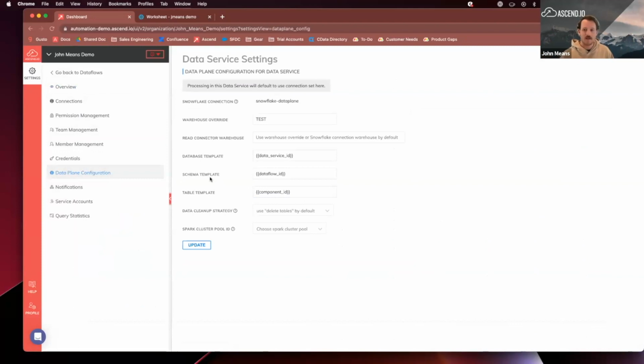There are three really important parameters here that you can set around the template. This is effectively telling us how we create objects consistently in your warehouse. So you know that every time an object is created in Ascend, the respective table, schema, and database is created in Snowflake in your data warehouse. These templates are ways to do that. What we're passing in here in these curly brackets is effectively just a system column, or system information, from Ascend. We'll show this in a second.